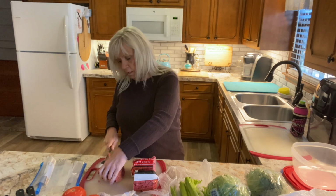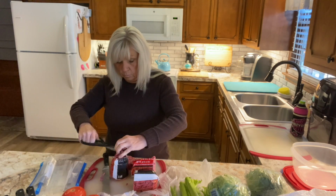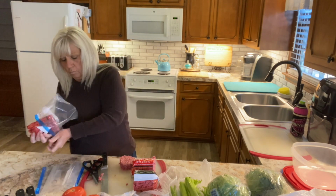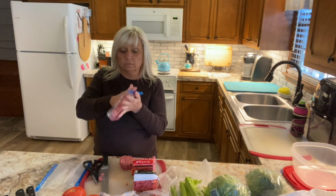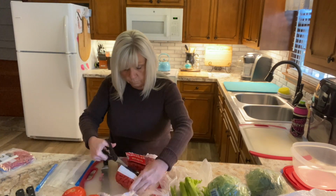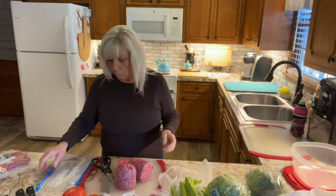I always cut that little metal piece off on the end before I package it up because I'm scared that someone who's not used to it might put it in the microwave, and that would not be good. When I put it into the freezer bags, I like to smash it down as flat as possible. It stacks easier that way in the freezer, and it's easier to thaw out.